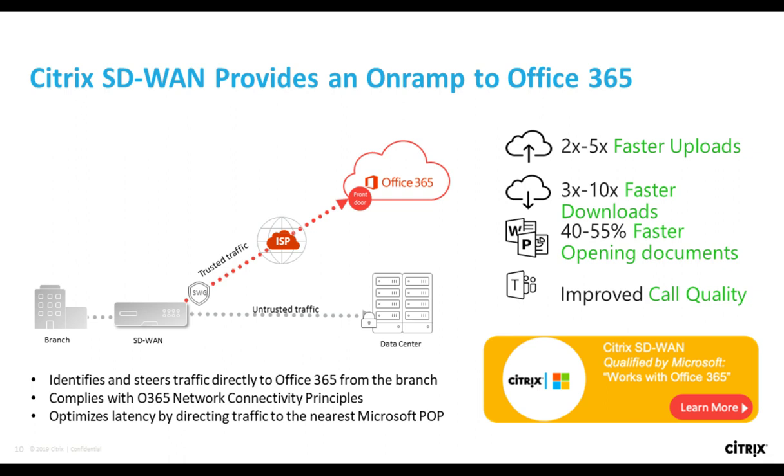Citrix has partnered with Microsoft to provide the best Office 365 experience possible, allowing for a simplified direct access to the nearest Office 365 point of presence. Microsoft published a document on the network connectivity principles for O365. One of Microsoft's recommendations is sending the Office 365 traffic directly from the branch to the internet instead of backhauling to the data center. With our API integration with Office 365, and the application-aware secure breakout, this allows Citrix to precisely discover which point of presence or front door provides the fastest response and securely steer the Office 365 traffic accordingly. With over 150 edge sites, this places the majority of the world's population within a reasonable 30 milliseconds of latency from an Office 365 point of presence.